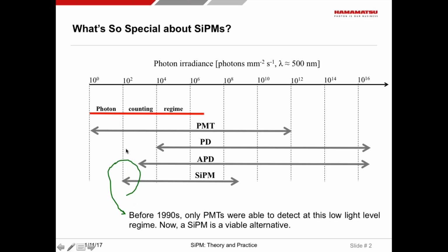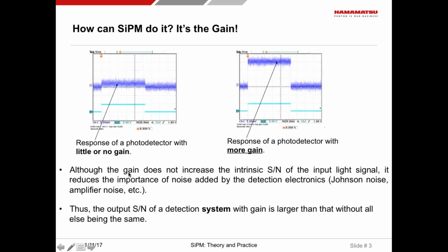The addition of SiPM gives now a choice, an opportunity to use a different detector than PMT at the irradiance level of about a few hundred photons per millimeter squared per second. Thus, since about 10 years or so, we have a choice of detector at this very important range. How can SiPM detect such low light levels? And the answer is, it's the gain, internal gain of the photodetector.